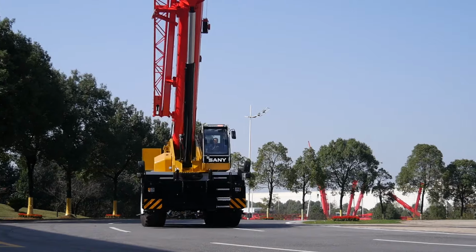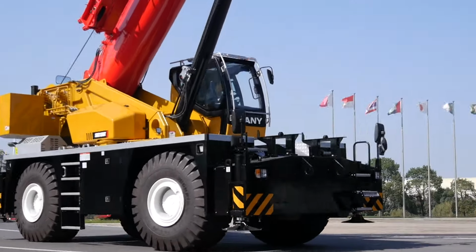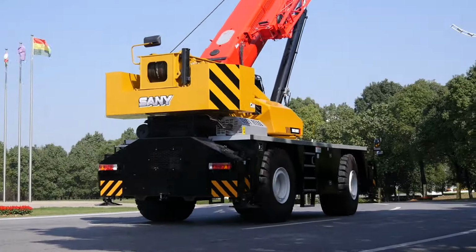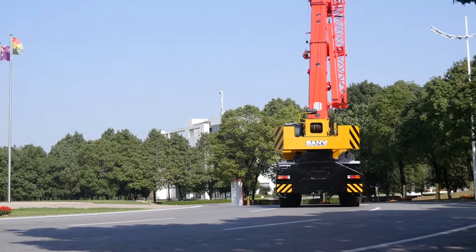Combine this with an overall height of less than 3.9 meters, you will be able to transport this crane in most countries with a regular low-bed trailer. Once the crane reaches the site, it will assemble its own counterweight and then is ready to go to work.